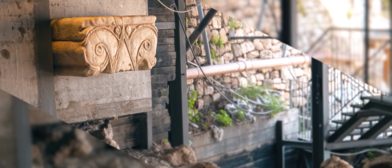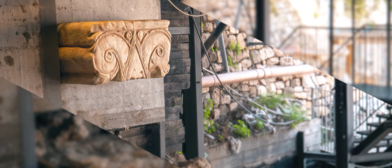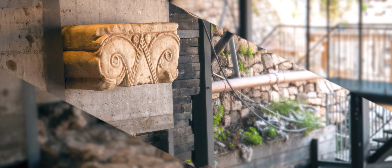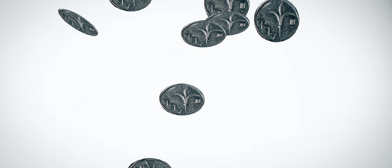Here we can contemplate a series of Phoenician-style capitals, which have been discovered in the area of the city. You might wonder what these Phoenician capitals have to do with King David's palace. This type of construction, made by the Phoenicians, was part of the royal palaces of Israel, and even today it is reproduced in the shekels, or the coins of Israel.